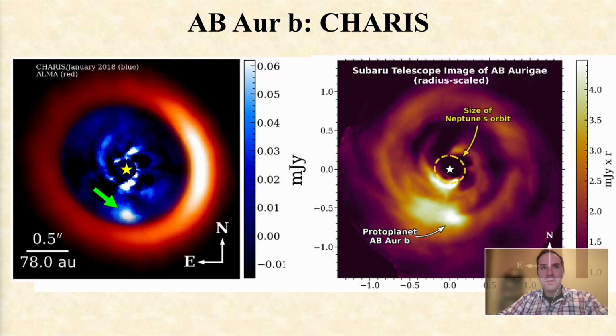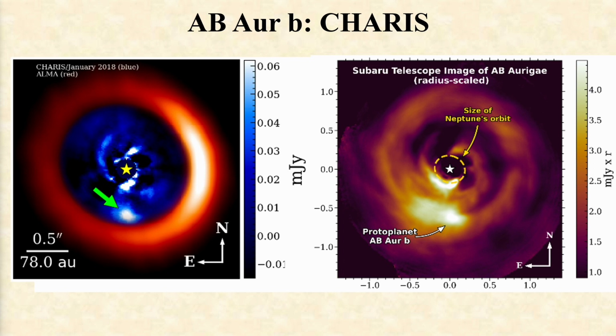So this is the image that we get. On the left, what we see is a composite image with SCExAO. So our actual data is in blue. And the image from ALMA, which is probing the pebble-sized dust, is in red. So we're seeing a composite image. We see this bright blob here, denoted by a green arrow, almost due south of the star, lying interior to this ring of dust.